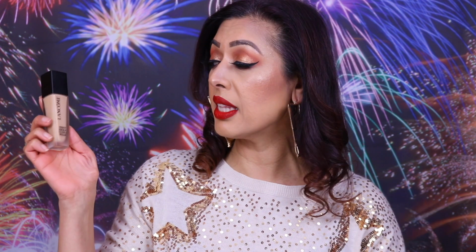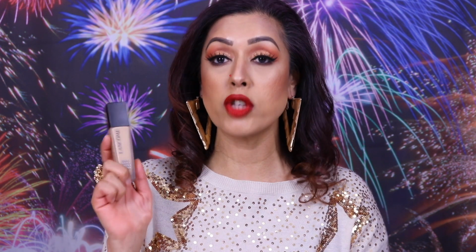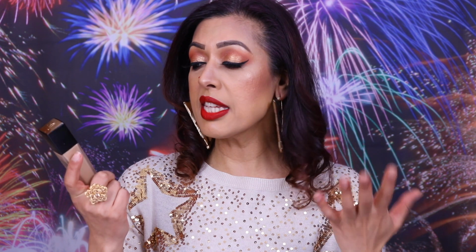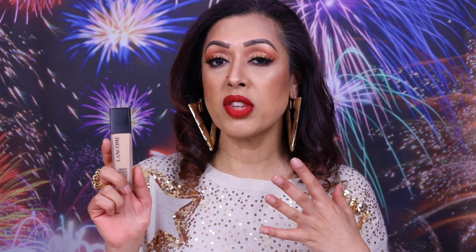Let's jump into the makeup that I've really been loving over the month of November. So first off, I always start off with the base, and this is the Lancôme Teint Idôle Ultra Wear Foundation. My shade is 335W. It's what I'm wearing on my face right now. This is the only foundation I've been loving this month for some reason. I mean, I love loads of other ones, of course, as well. But I noticed I was reaching for this one a lot more.